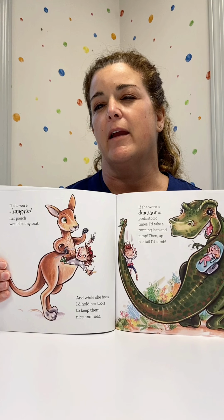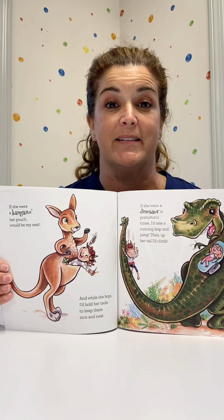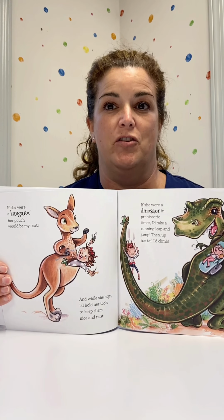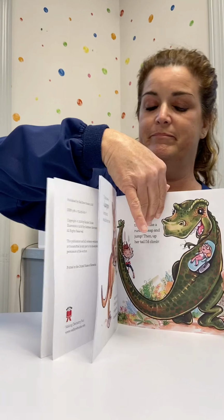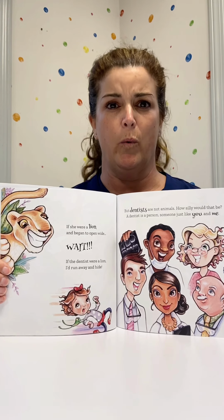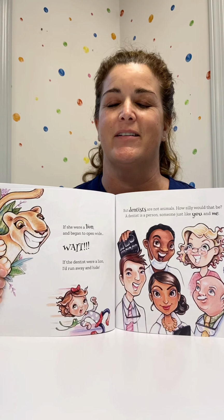If she were a kangaroo, her pouch would be my seat. And while she hops, I'd hold her tools to keep them nice and neat. If she were a dinosaur in prehistoric times, I'd take a running leap and jump, then up her tail I'd climb. If she were a lion and began to open wide, wait, if the dentist were a lion, I'd run away and hide.